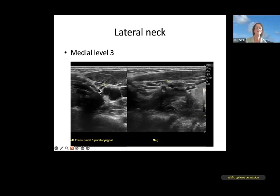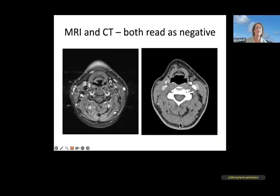So this is a lymph node on ultrasound that's subtle, but you can see it's an oval lymph node, but it has microcalcifications in it. And this was a metastatic node in a patient with papillary thyroid cancer. Here's another patient who'd had a thyroidectomy sometime previously and had persistent thyroglobulinemia, and the referring physician couldn't identify where it was coming from. They'd even gotten an MRI scan, which was read as negative, but if you look closely, there is this abnormal node in the paralaryngeal space.